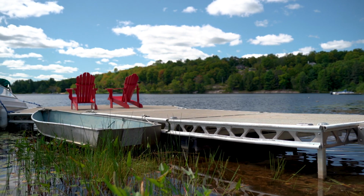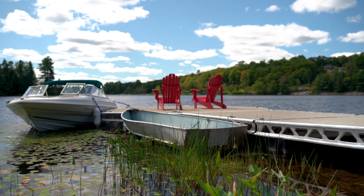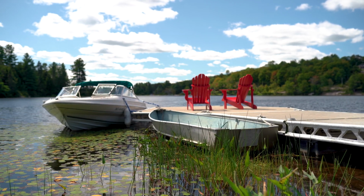We probably get up here most weekends. This is our sort of central meeting place where often we'll come here and spend good family time together.